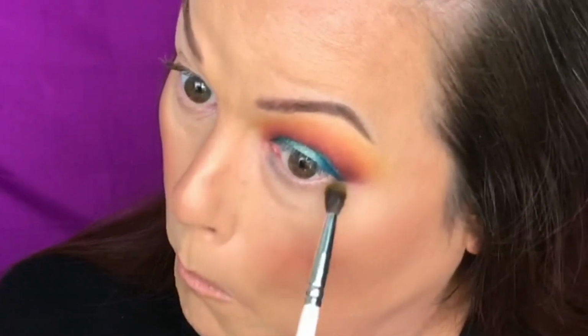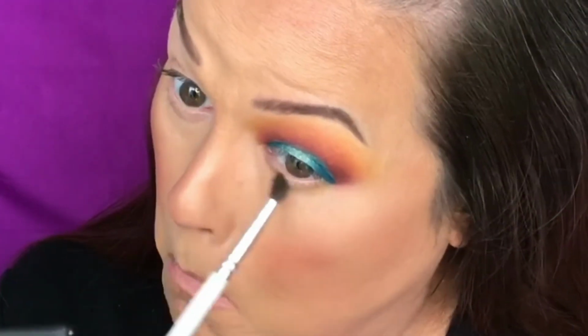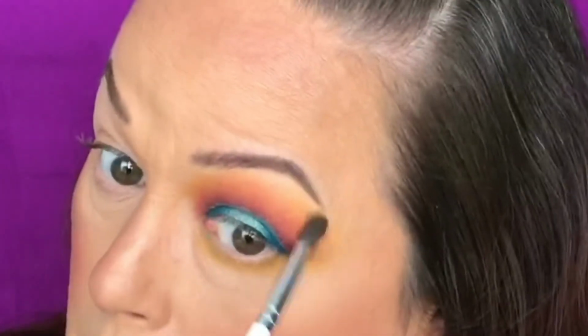Okay, so I'm actually going to take a bigger fluffy brush. This one here. It's a smaller fluffy brush, not a bigger one. And use Dandelion under the eye. And we are going to blow it out a little bit. Hopefully I didn't have the mirror up in front of my eye too far. Yeah, see how I'm connecting this outer edge with this? Yeah, that looks gorgeous. I love it so much.